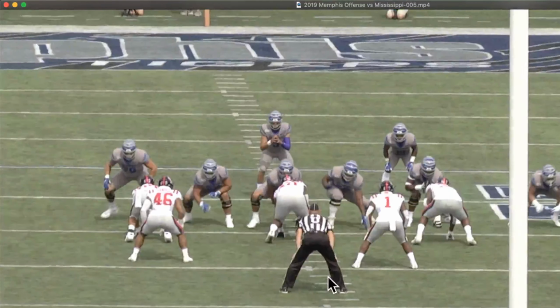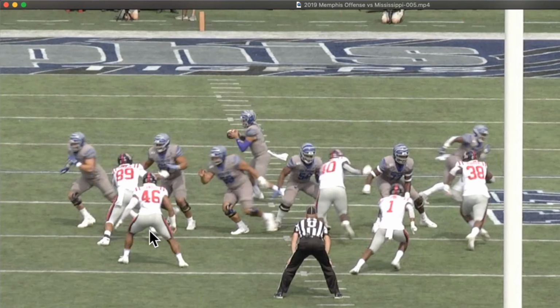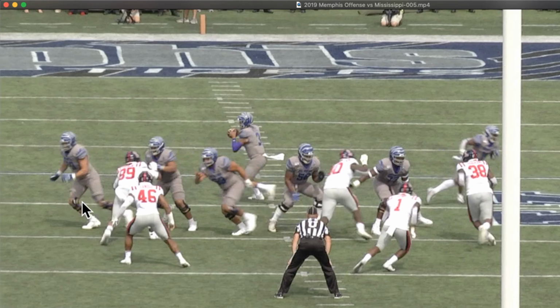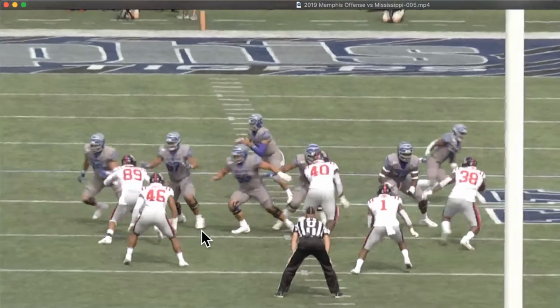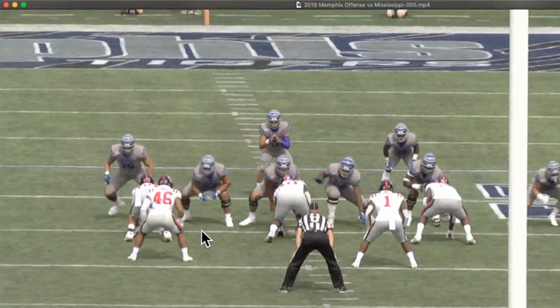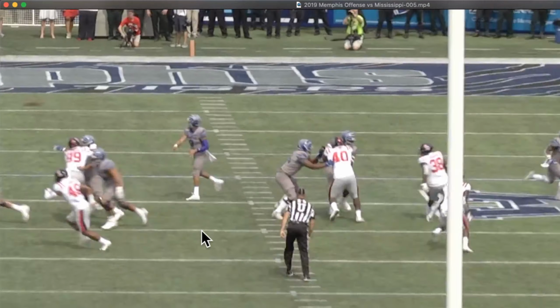Now, one thing you'll notice about Memphis, their O-line is in shape. These guys are, I mean, he's maybe 280, 285. The guards are a little bigger, but they are much more svelte than what you saw from Florida State the last few years. I mean, this is something that you'll see with Josh Storms and with Norvell.